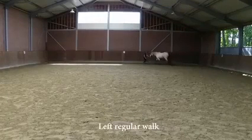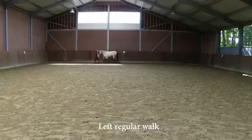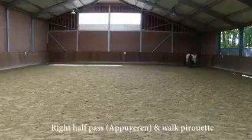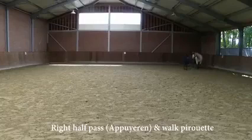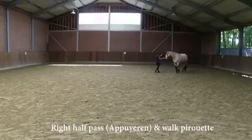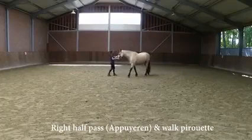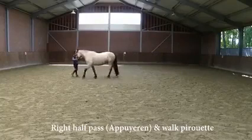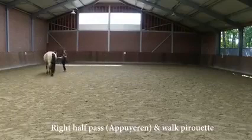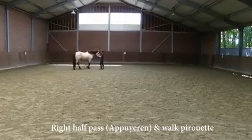And now we move to the left. Just a regular walk along the short side. And now back to the right half pass and walk pirouette. So I'm very pleased with his right bend here. And he stays soft in the under neck, doing his best to trust that right hind leg, which predominantly is the ataxic leg.